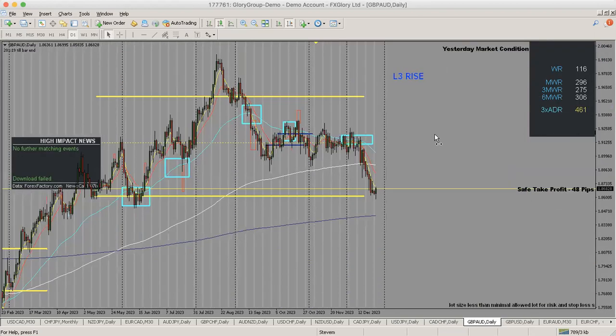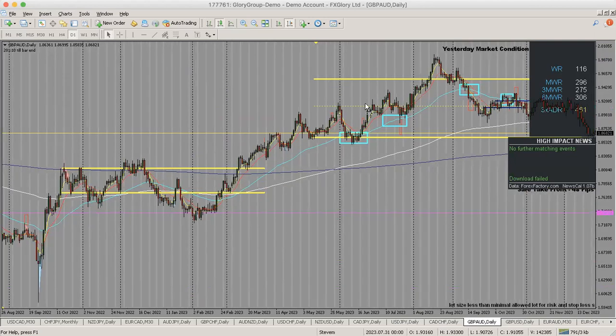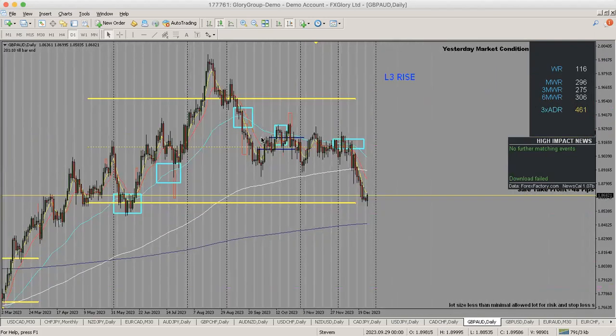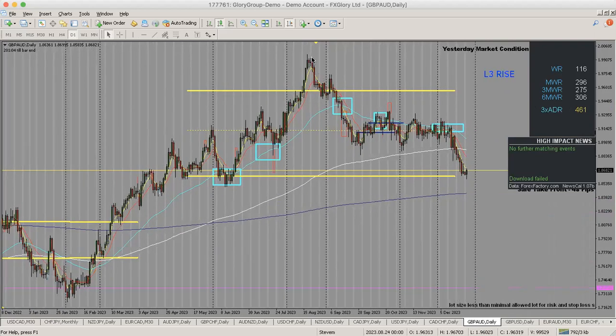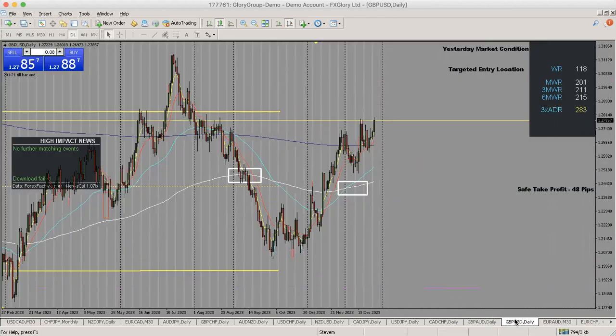GBP AUD, now this is more like it. Expect it to come down a little bit more. That's level 1, level 2 consolidation. Trap, false against the real trend. A, B, C, D. We'll wait for that to come. I'm not trading it yet because it's like catching a falling knife. Pass.